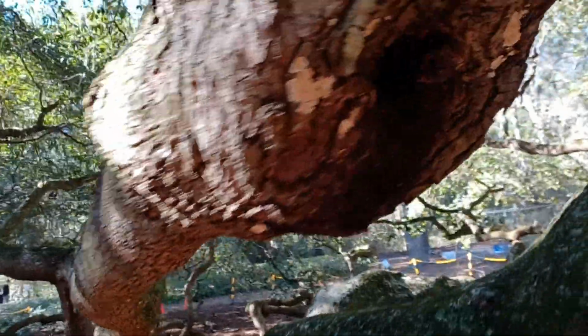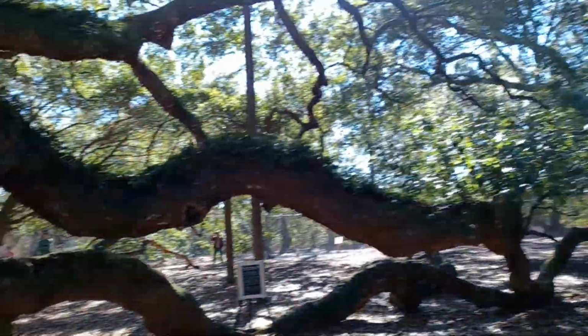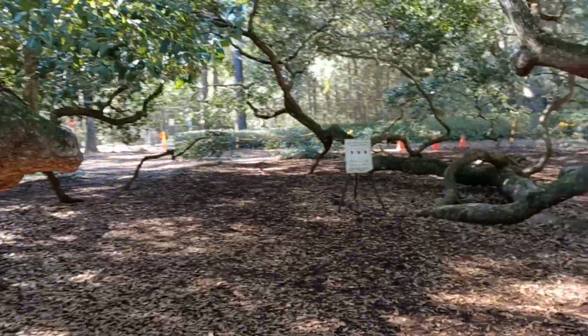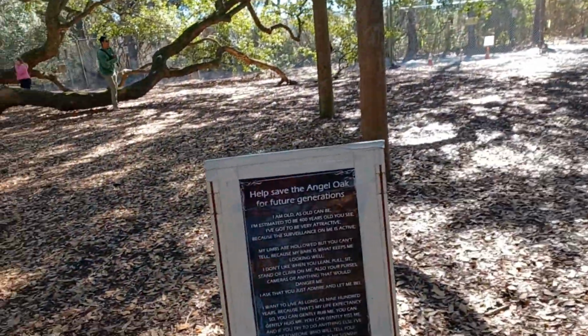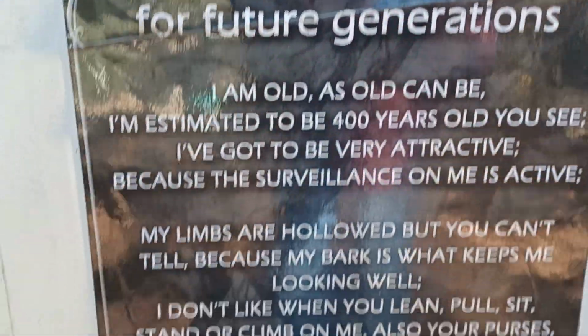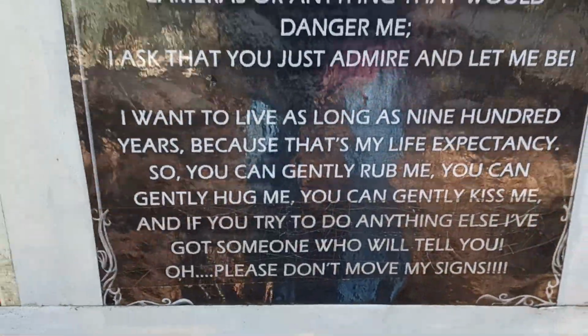And there's the squirrel house. One of many homes on this. Oh, there's actually an egg in there, you guys. Look at that. I think that's a robin egg or something like that. It might be a stone. That was cool. I can't believe they have to tell people not to carve in this. There we go. You can pause and read that.